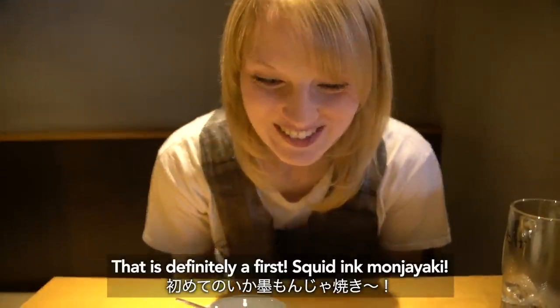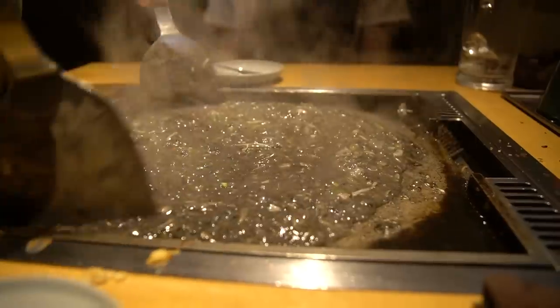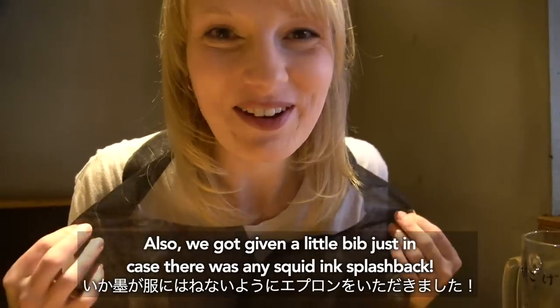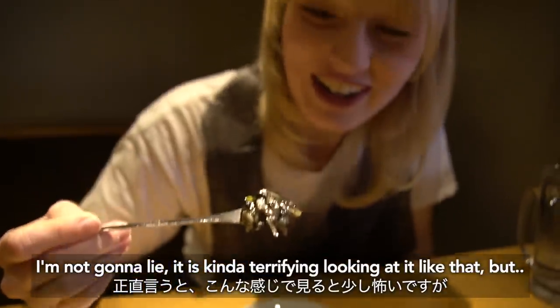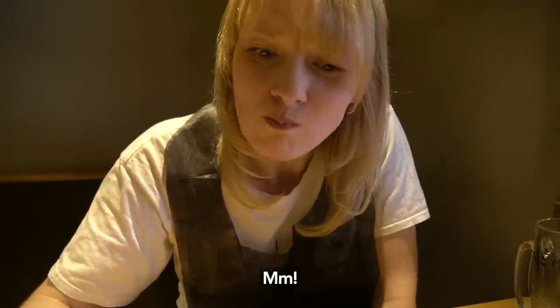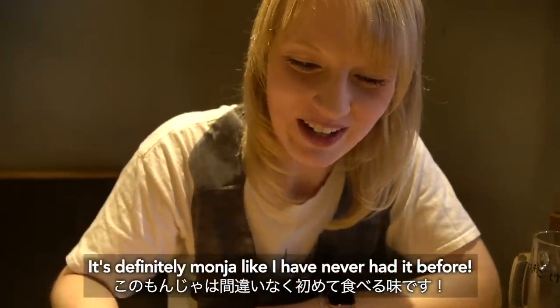That is definitely a first. Squid ink Monjayaki. Also, we are given a little bib just in case there is any squid ink splashback. I'm not gonna lie, it is kind of terrifying looking at it like that, but will it be terrifying to taste? Mm. It does not taste terrifying, that's so good! My whole mouth is black probably. Very garlicky, there's little bits of rice in it to thicken it up too. Definitely monja, like I have never had it before.